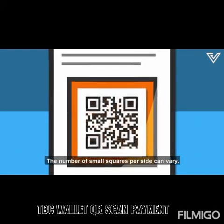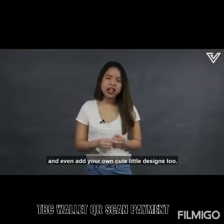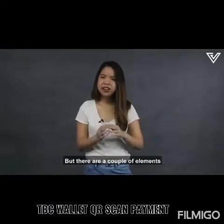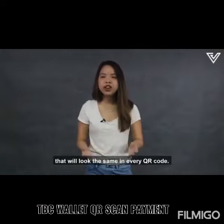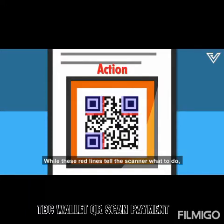The number of small squares per side can vary. More squares means more data, and vice versa for less. Anyone can make their own code online, and even add your own cute little designs too. But there are a couple of elements that will look the same in every QR code. Look at these corner squares here. They're position markers to align the scanner with the QR code, while these red lines tell the scanner what to do, like play a video or transfer money.